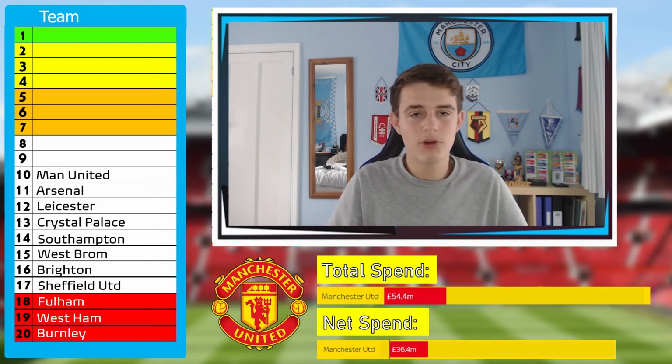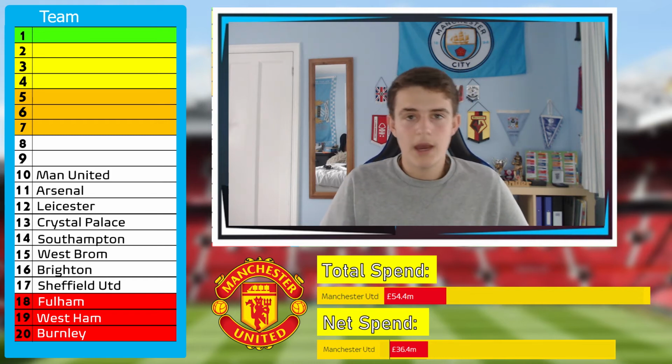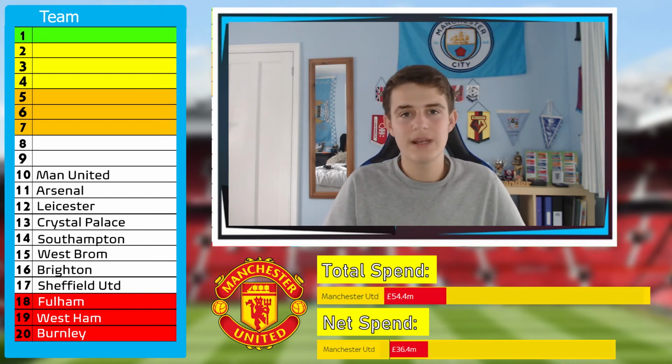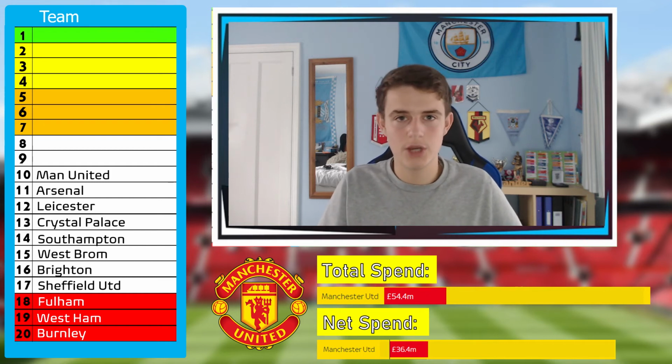That sort of number 10 role, number 8 role, they've got very well sorted now with Pogba, Bruno and Van de Beek. But yeah, on the whole, the Glazers and Ed Woodward did not deliver what they promised, and United fans will be leaving very disappointed when you consider what they would have hoped for the likes of Sancho at the start of the window.